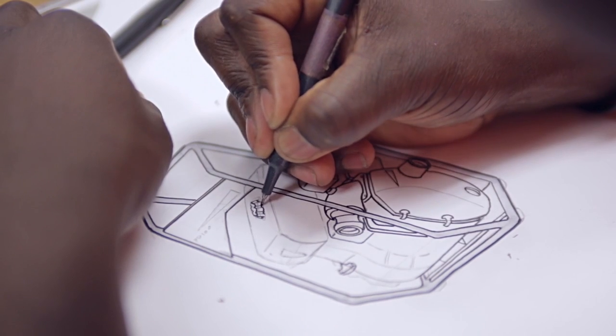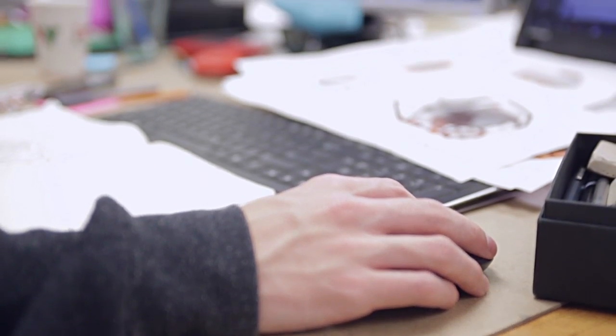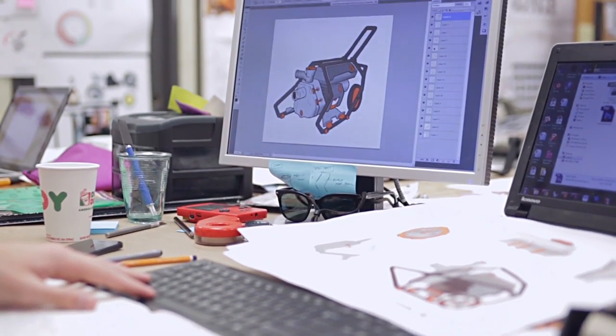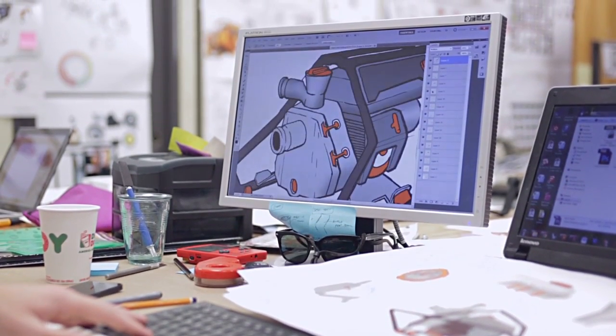We take a practical stance, I think, to the industrial design approach. We do all the sketching and the 3D rendering and 3D modeling, but we also teach our students how to build products and think about how they're manufactured. And I think all of that plays into making a successful industrial designer.